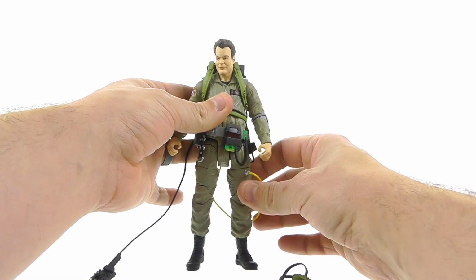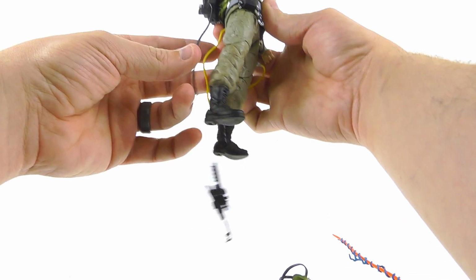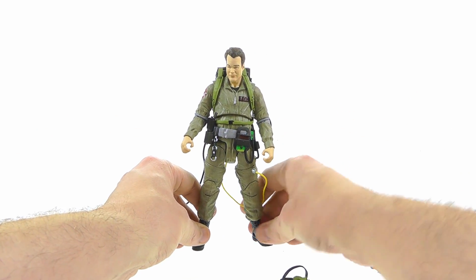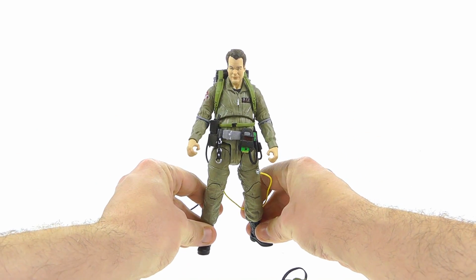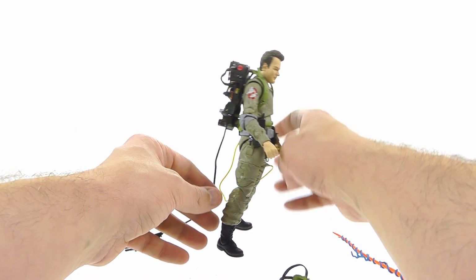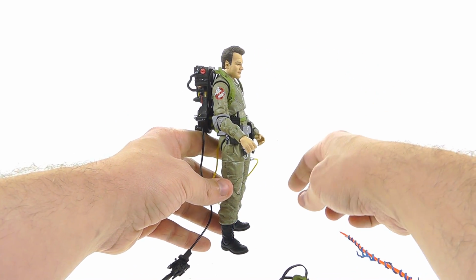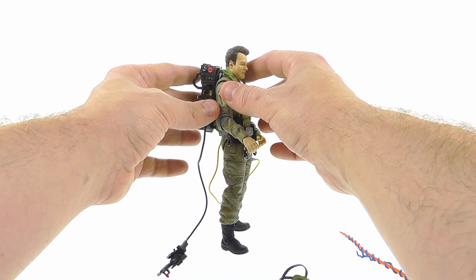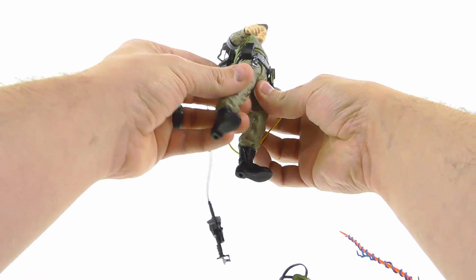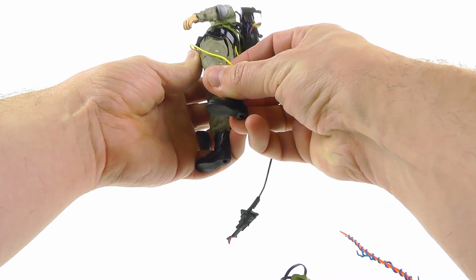One of the other things that I really don't like, honestly, is the fact that you can't stand him. I mean, his feet, first of all, look fairly small, and you can see they're kind of rounded. Now, granted, my surface here is rounded, but he doesn't like standing unless you get him on an angle. And again, because of the rounded feet, he just wants to roll all the time. So unless you get it absolutely perfect, there you have it. He'll stand, but everything else, you can just see how those boots just round. It's not very good on that.